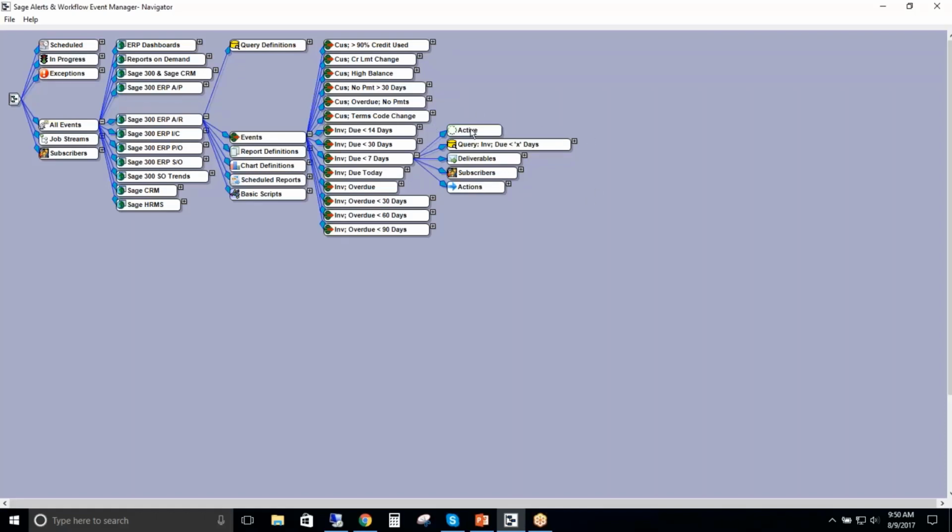Now, each event, as we call it, consists of up to 5 components. The first component is telling us whether or not this event is currently active and how often we are checking for its conditions. Some conditions, like monitoring stock, might need to be done very frequently, like checking every hour, every half an hour, every 5 minutes, or even continuously. Other conditions, like looking for invoices that are coming due, probably once a day is sufficient. And in fact, this event is running every day at 9 o'clock in the morning.